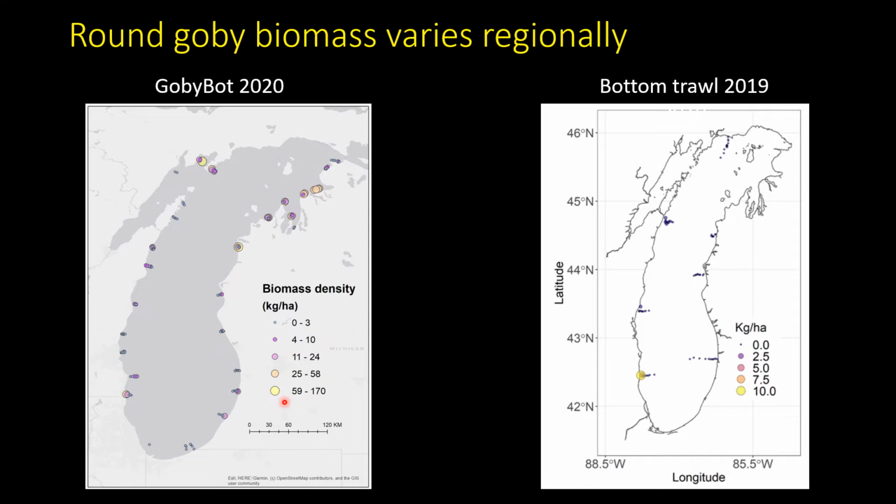You can also notice relatively high biomass density numbers when compared to the 2019 bottom trawl kilogram per hectare estimate for Round Gobi in Lake Michigan. You can also see that the GobiBot survey reveals a much more spatially varied biomass density pattern that has hotspots in various locations not assessed by the bottom trawl.